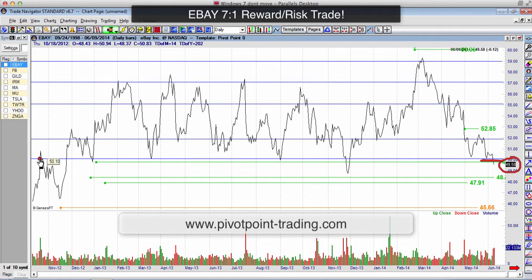It's been support. Well, first of all, it acted as resistance in October 2012. It then acted as support in December 2012. It acted as support again in March 2013, came almost down to it again in June 2013, retested again in April. We broke down temporarily through November, and here we are, we've bounced once more in May 2014, and we're again testing it as of June 2014.